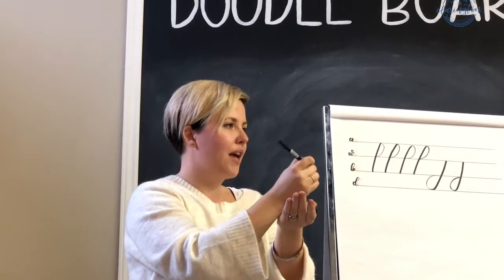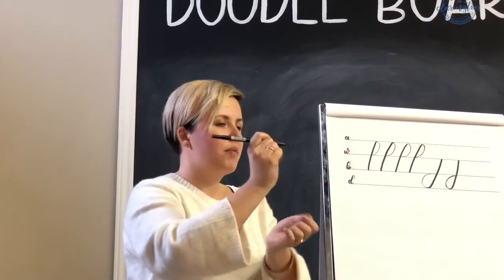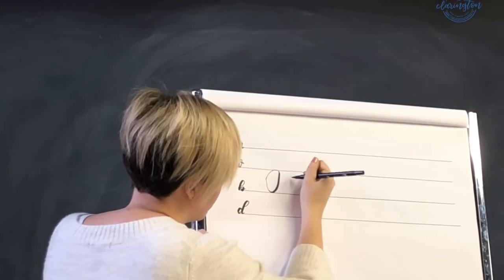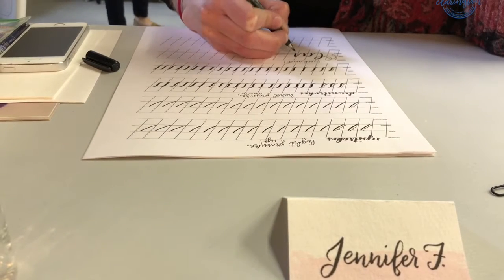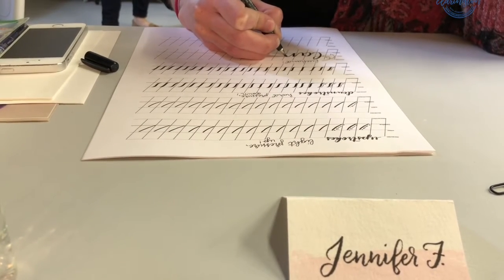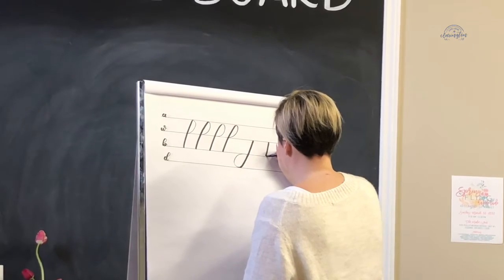Today we just had a really great workshop where I was teaching a little bit of the basics of modern calligraphy, and so that's kind of a little bit different than the traditional calligraphy that you're used to seeing with pointed pens. Now there's these really neat brush pens that make calligraphy just a little bit more accessible, and so we had lots of fun today just talking about the basic strokes of that.